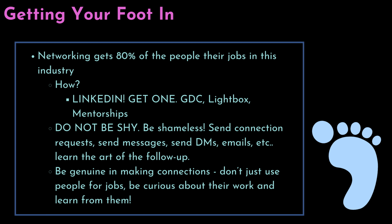This is something that you might suffer from, especially as a college student or a recent grad, is that you might think, I don't want to be a burden on this person. I don't want to keep messaging them. I don't want to send the first message. Do not be shy when it comes to networking and reaching out.